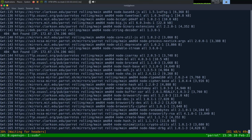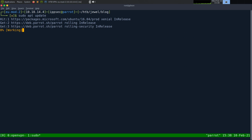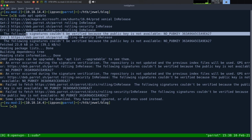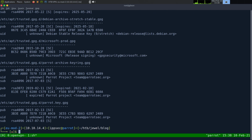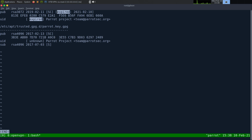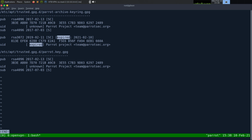So let's wait for this to complete. And my apt command is not happy with me. If I do this apt update again, I can see we have this: the following signature cannot be verified because the public key is not available. If I do an apt-key list to list all my keys, I'm going to pipe this over to less, search for expired, and I can see this key is expired.